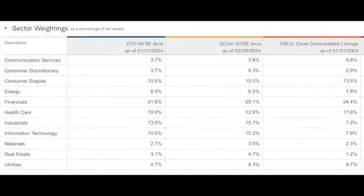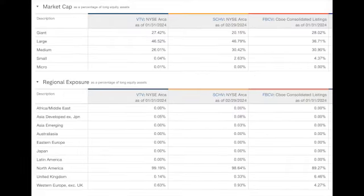Sector weightings, communications, they're about all the same, 3.7, 3.8, 5.8 for Fidelity. Consumer discretionary, 3.7. Schwab has almost double that, 8.3, and 2.9 for Fidelity. Consumer staples, 10.6, 10.5, 13.5. I'll let you guys read the rest, but it looks like financials and healthcare seem to be the biggest categories here.